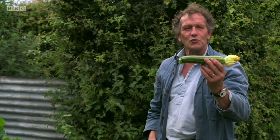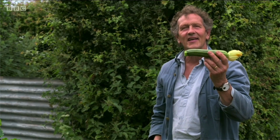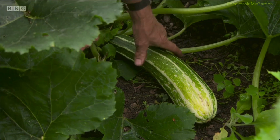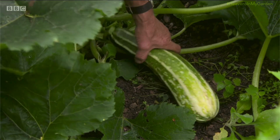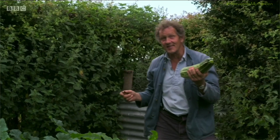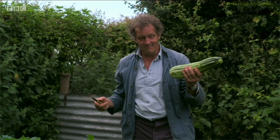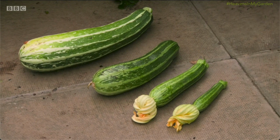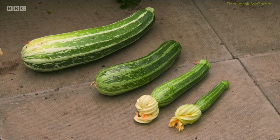That's about as big as you'd want it to be. Any bigger than that and it gets more watery and you lose some of the flavour. I've got one here which is distinctly outsized. Now, I harvested these just a couple of days ago. These haven't been left for weeks. Now, that isn't even all the courgettes from one plant, and I have 8. So you can multiply that by about 10, which is what we're getting at least every week.